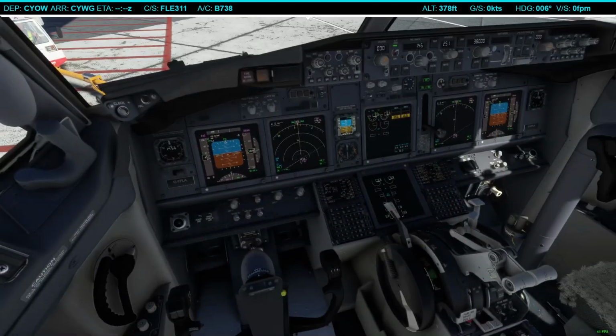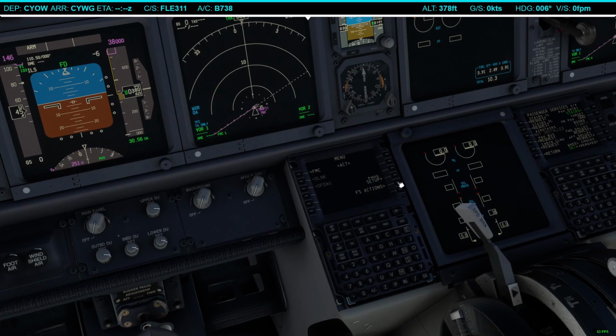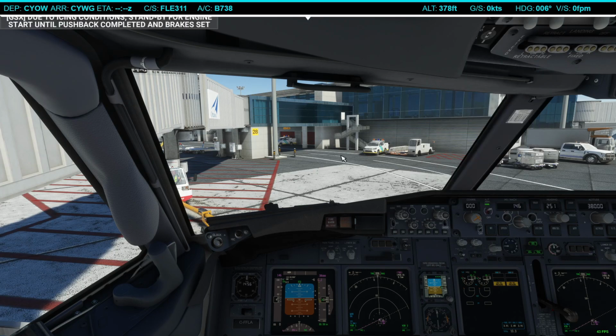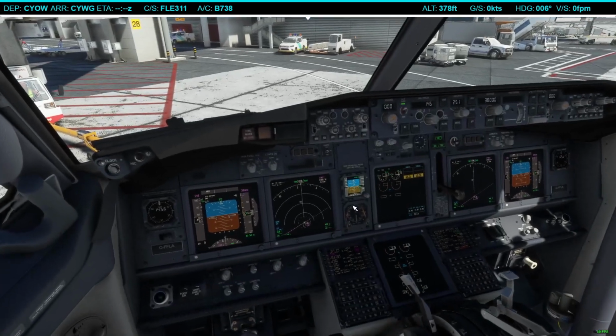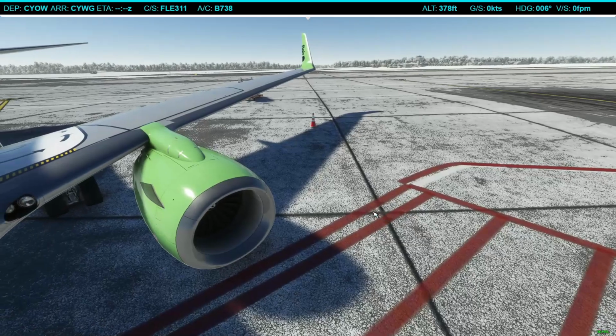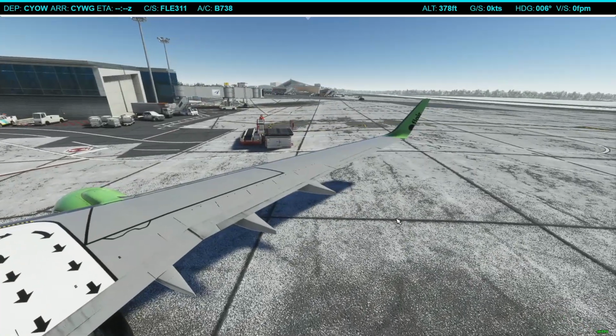We'll come back down over to our make do. And we're going to go ahead and we're going to release the wheels and chocks. APU is on. It will disconnect the ground power. And we'll come up to GSX and we're going to request pushback. No ice treatment. Due to icing conditions, please stand by until push is completed and brakes are set. Okay, that changed. Hello, Captain. We are ready for pushback.